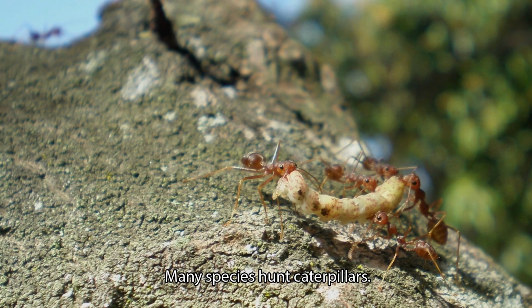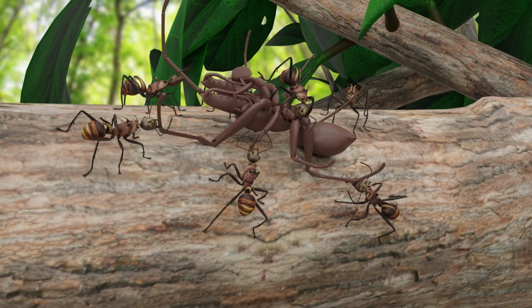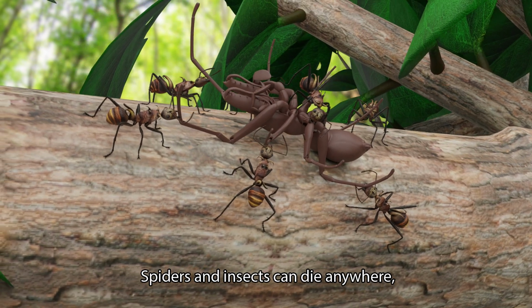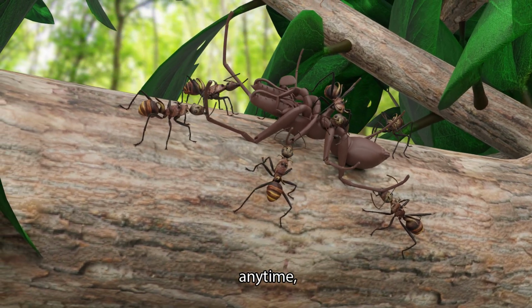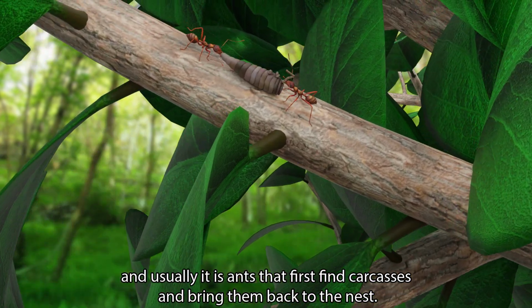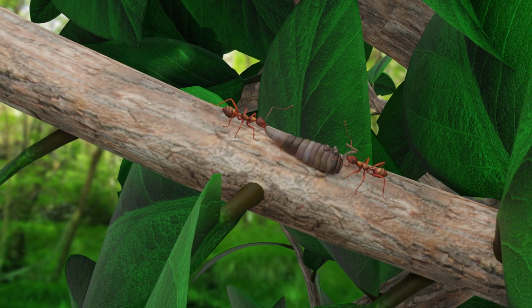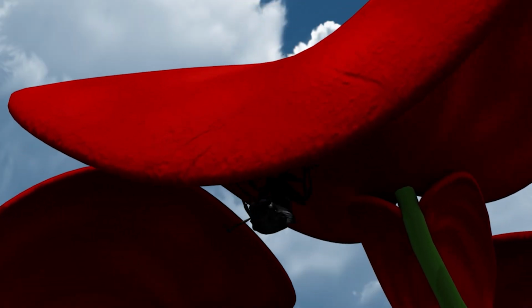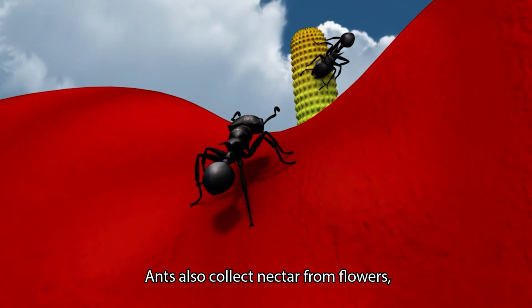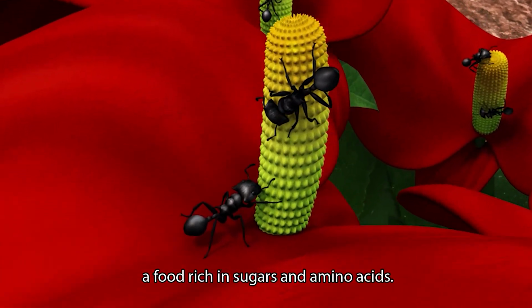Many species hunt caterpillars. Other species scavenge. Spiders and insects can die anywhere, anytime. And usually it is ants that first find carcasses and bring them back to the nest. Ants also collect nectar from flowers, a food rich in sugars and amino acids.